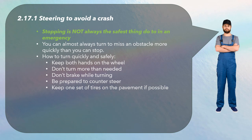Steering to avoid a crash. Stopping is not always the safest thing to do in an emergency. You can almost always turn to miss an obstacle more quickly than you can stop. How to turn quickly and safely. Keep both hands on the wheel. Don't turn more than needed. Don't brake while turning. Be prepared to counter steer. And keep one set of tires on the pavement if possible.